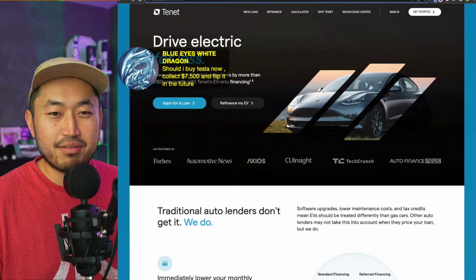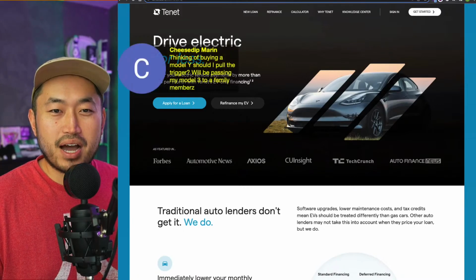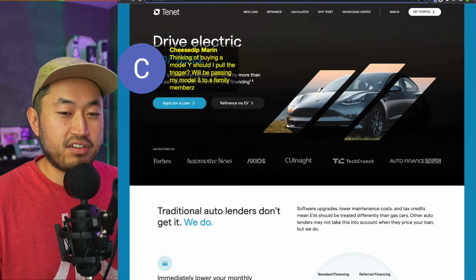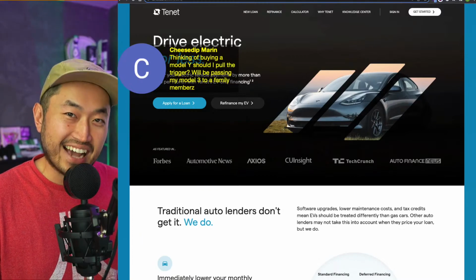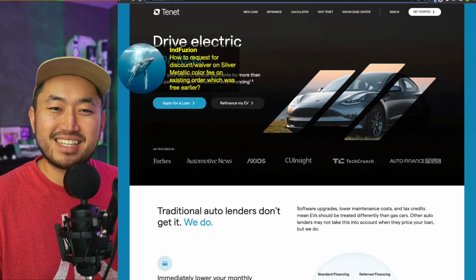If you think so, yeah, why not? Should I wait until the new battery comes out? Maybe. Think about buying a Model Y. Should I pull the trigger when passing my Model 3 to a family member? Yeah, I mean, that's not a bad idea. If you find one that's in inventory that qualifies for the discount, qualifies for the tax credit, and you do too, then yeah, why not? Might as well put more Teslas on the road.